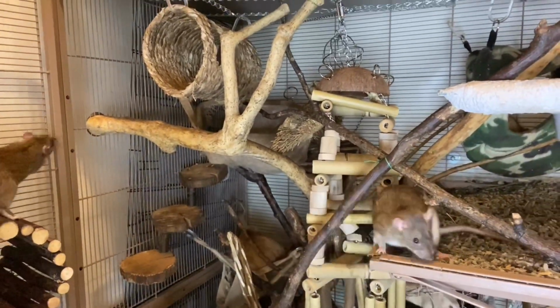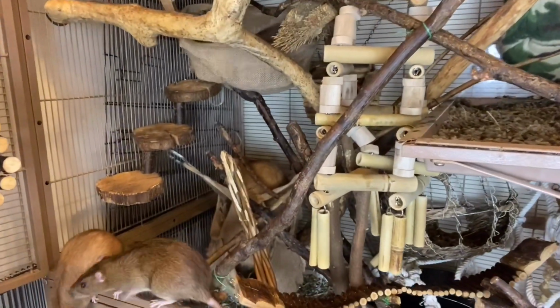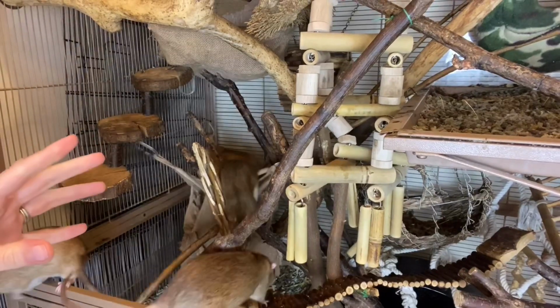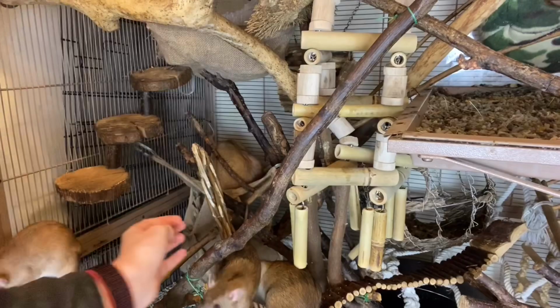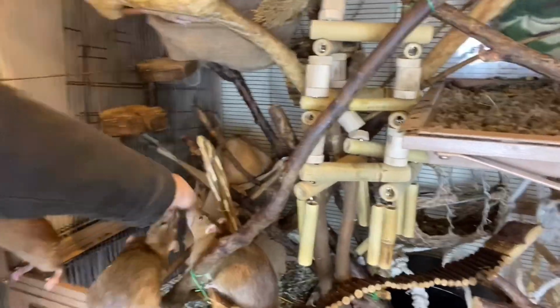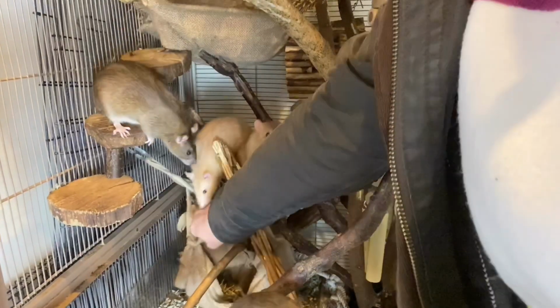So let's drop down a little bit and have a look at the next level. So this is the middle level of my cage. This is actually quite popular for sleeping in too. I find the groups tend to sleep either at the top of the cage in the cube or in a hammock up there. Or if I reach back here, we have a double hammock. In fact, you might have a better look if I... sorry. Foo's trying to kill herself. Just rescue her. Right there. So you can see what I've got here is effectively a multi-level hammock.